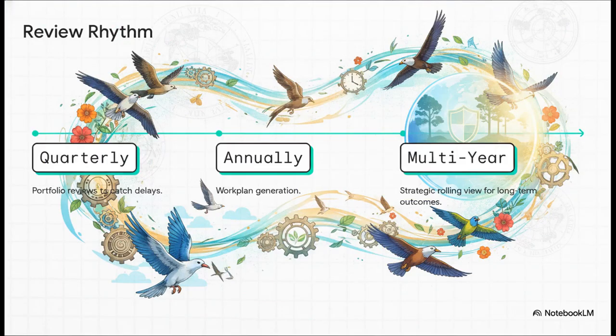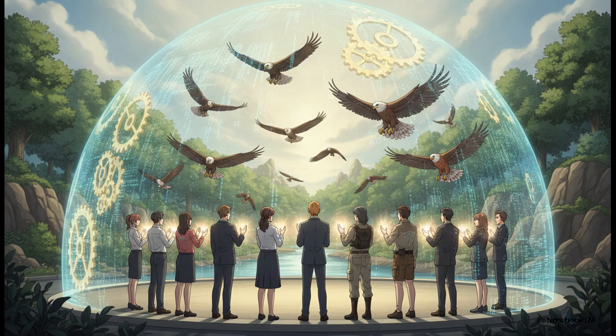And a really strict rhythm of accountability is what keeps this engine running. Quarterly portfolio reviews aren't just for checking boxes. They're designed to authorize corrective actions before delays become deeply entrenched. Annually, they generate the detailed work plans. But they always maintain a multi-year strategic rolling view. This ensures that the short-term outputs we're doing today are actually reinforcing the long-term survival of the species decades down the line. To summarize the ultimate mission derived from this whole framework, administrative perfection is not the goal.